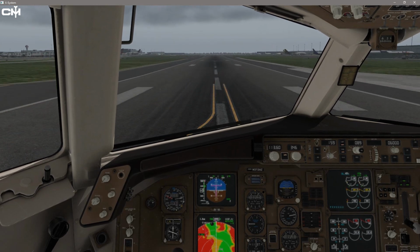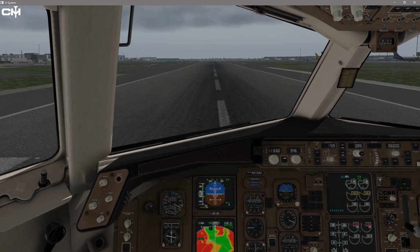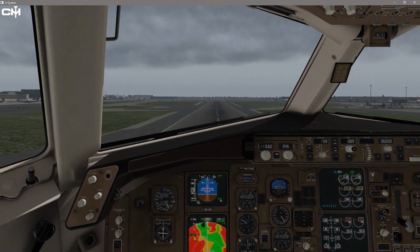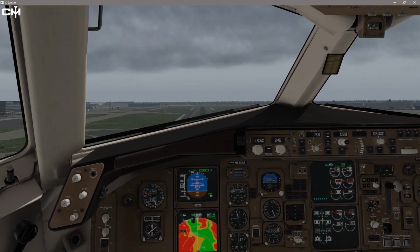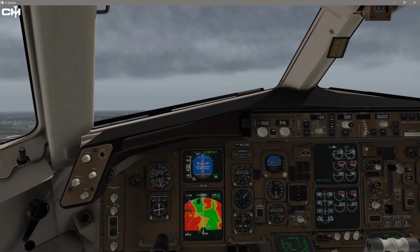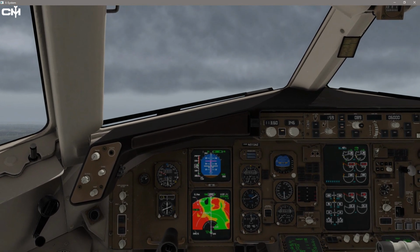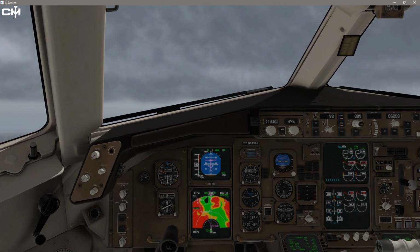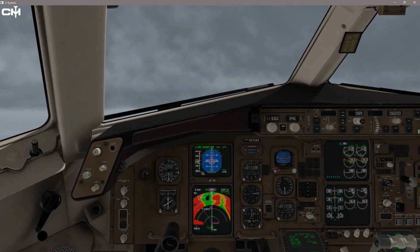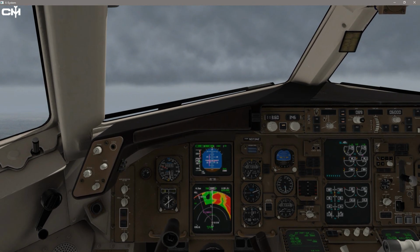Not super heavy, so coming up on V1. There's V1 and rotate. There we go. Let her kick into that, wind gear coming up. And as usual, she wants to climb, and she wants to climb quick. Go ahead and take the flaps up one setting. And you can see immediately that nose wants to start coming back down.